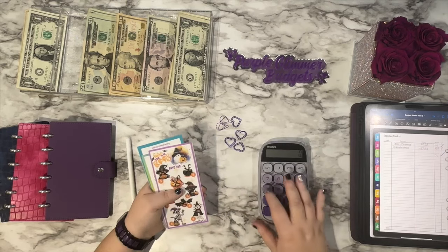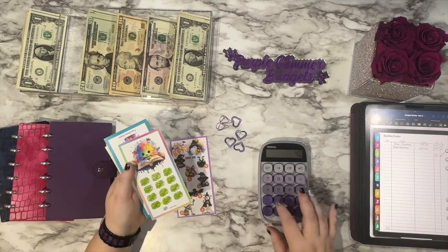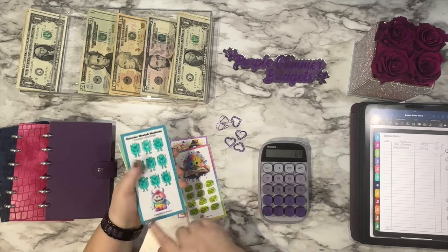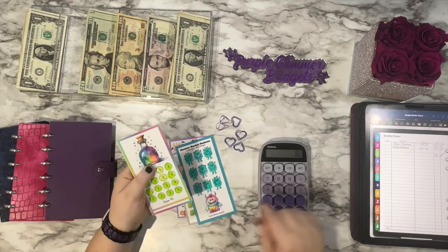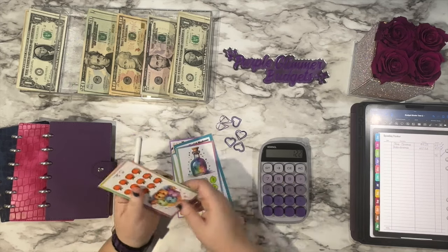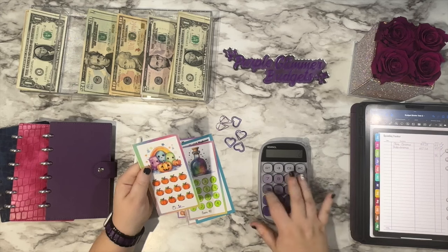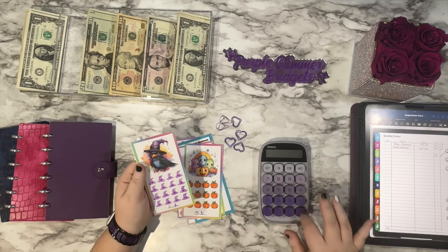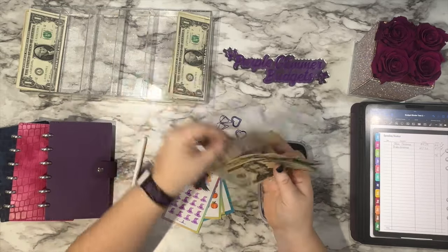So we have $40 for this challenge. And then this has 12. Each one's 2, so that's 24. And then this has 9, and it's just 2, so that's 18. And then this one saves 40. And then this one has 12, so another 24. And then this one has 16, so it's 32. So I should have 178. So let's make sure I do.